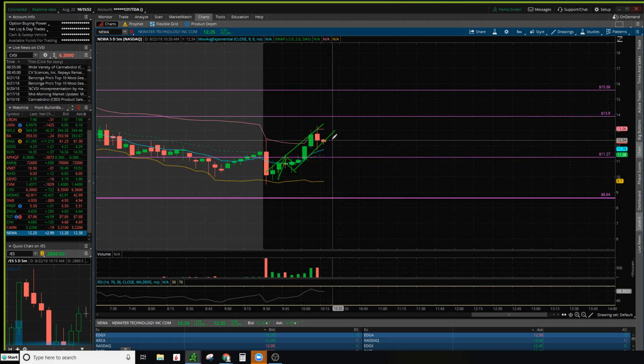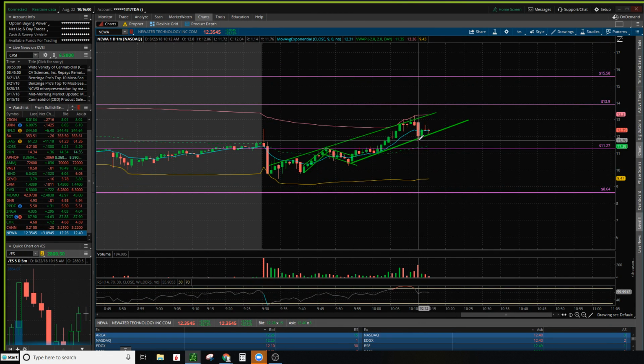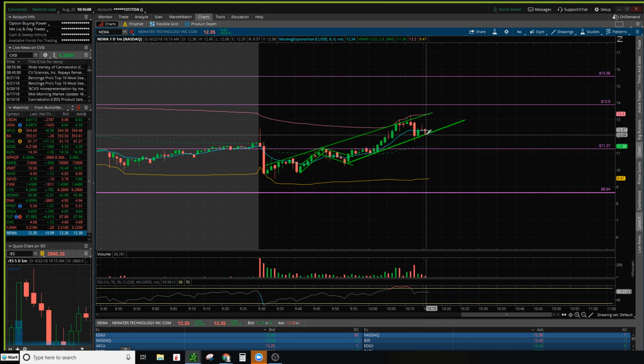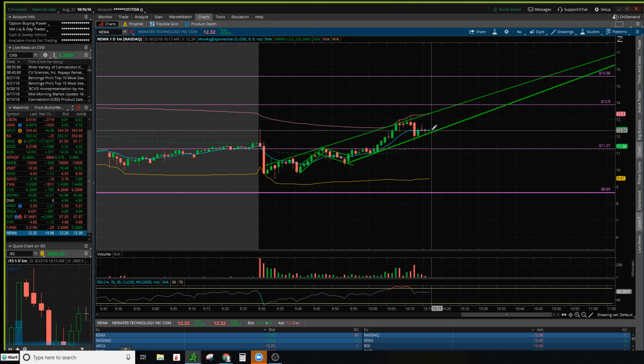5 minute high wave. Possible hammer here at the bottom of this channel. So buyers are buying along the bottom of this channel. You've got 1, 2, should be one more wave on this right here. One more good wave on this to get to the top of this channel. So let's see a green hammer here. That would be nice.